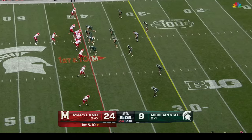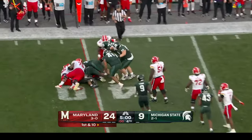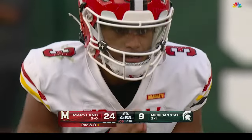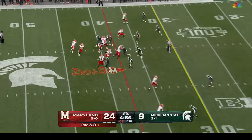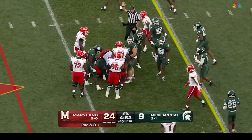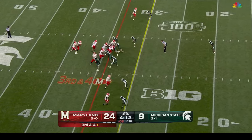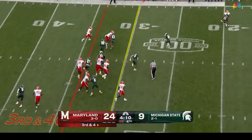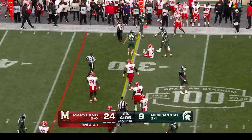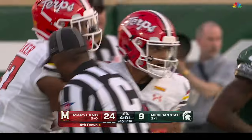Another switch it. Take it into the pistol. Hand it off. This is Hemby over the left side, and no room to run. Tagovailoa hands it off. Now a third and four for Tagovailoa. He's going to keep it himself, slide down. He may have slid a little too early there, and he knows it. They're going to mark him right where that slide begins, and it's going to set up a fourth down.